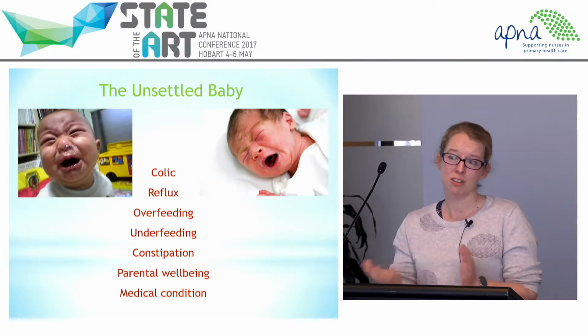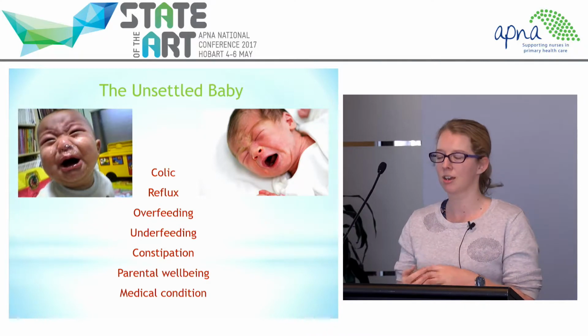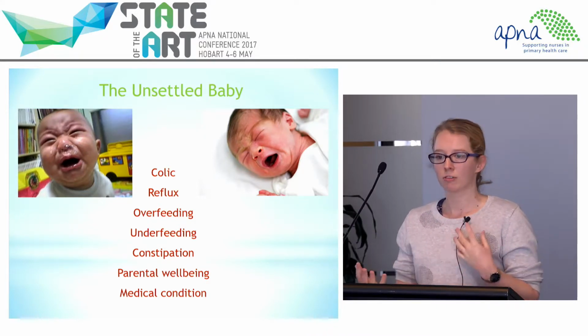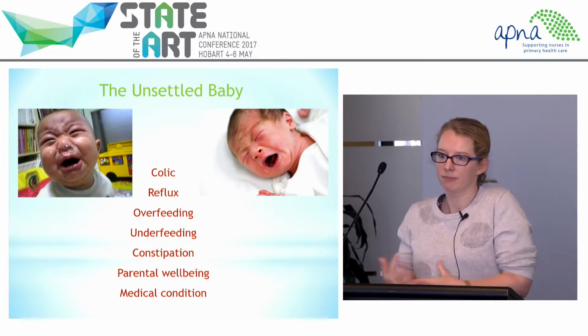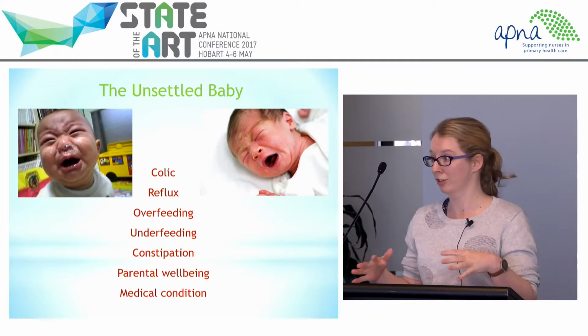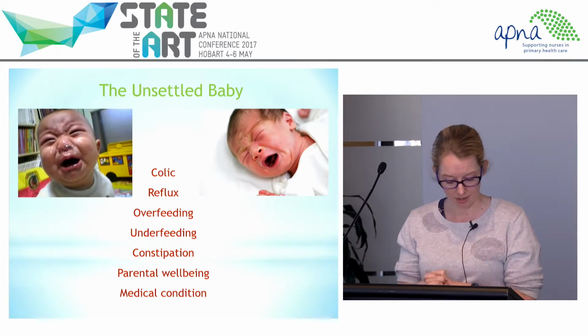There are a few things that you can suggest to try and help the baby with this. Keeping them upright for at least 20 minutes after a feed. A lot of mums like to do baby wearing, which can really help, especially if they're busy and have other children and other things to do. So wearing the baby is quite helpful in some cases.